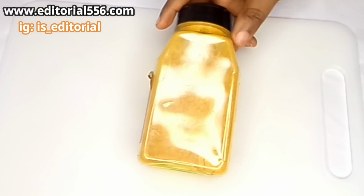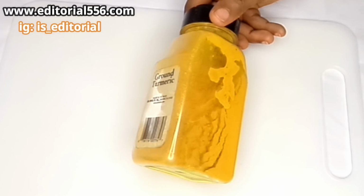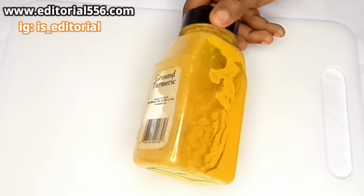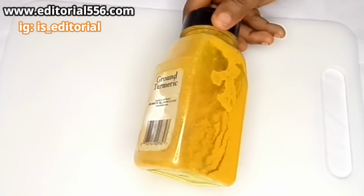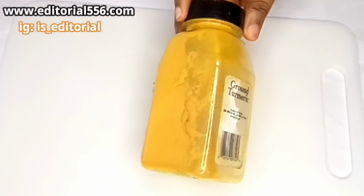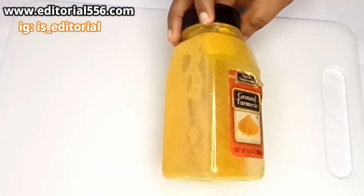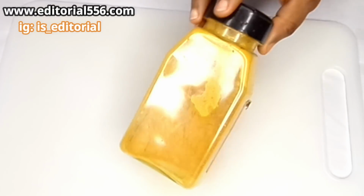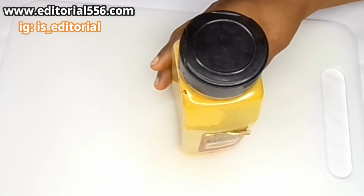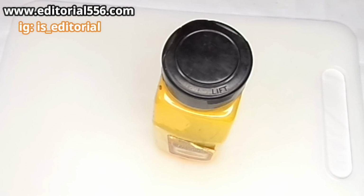Alright guys, to get rid of puffy eye and dark circles, we're gonna be needing this, and this is turmeric. Turmeric is a great ingredient that helps to go deep into the skin and to remove any skin irritations. It helps so much in getting rid of puffy eye as well as dark eye circles. Mixing it with other ingredients that I'm going to be showing you would make it really effective when it comes to getting rid of puffy eye.